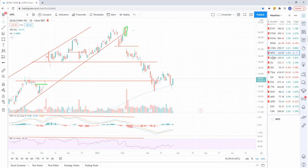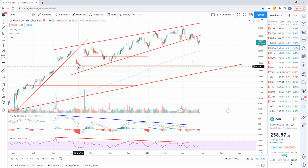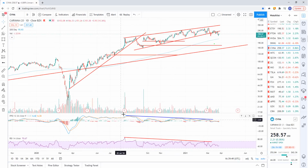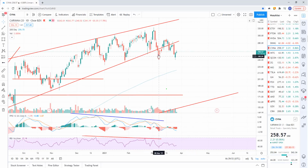Moving on, I don't see anything interesting here. Here's Carvana. I'm short this one. You've got this bearish rising wedge. You've got negative divergence on the daily, and we've got a break. There's your breakdown. They popped it back above, whipped out anybody short. They covered, and then they've broken back down.